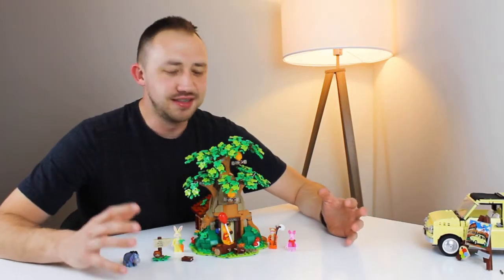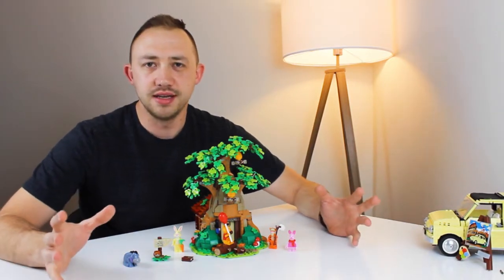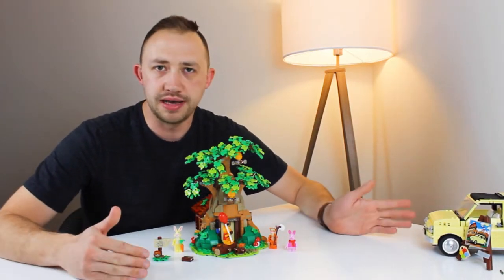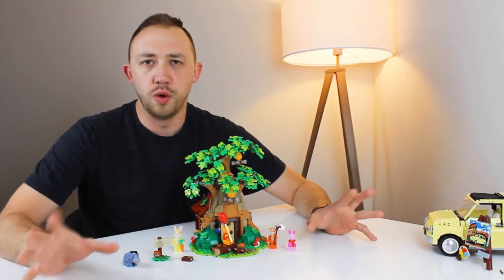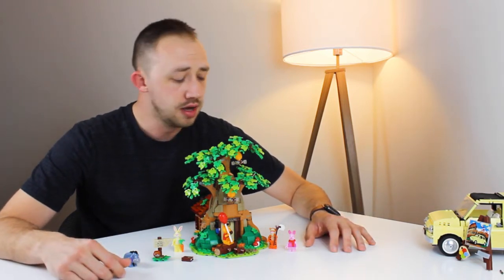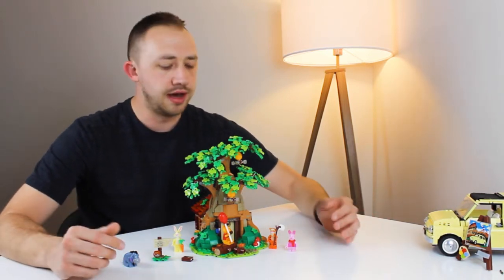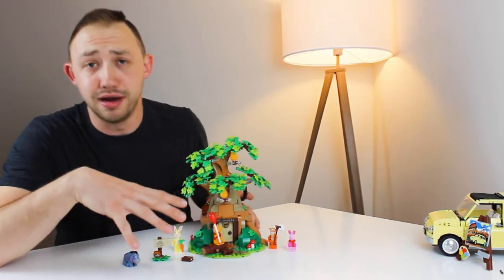So again, this is set number 21326, Winnie the Pooh. This is a LEGO Ideas set. It was just released this past Thursday, March 18th, 2021. In the US here, it ran for $99.99 was the total cost on this. But glad we got this set. So just to go over a few of the parameters, the first thing I would talk about would be design on the set.